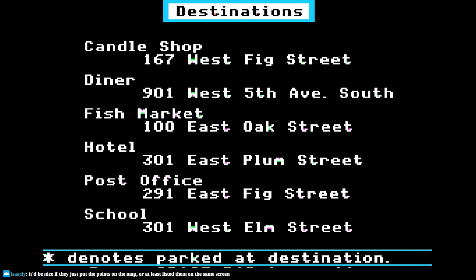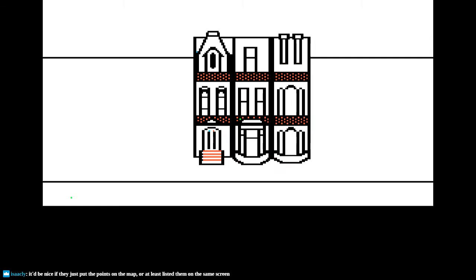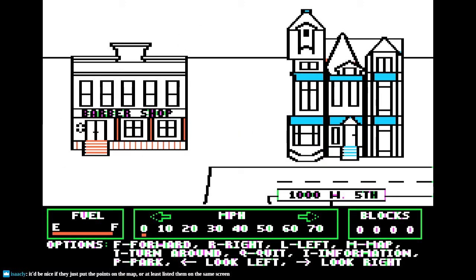The diner is at 901 West. Wait. No, West Fifth Ave South. West Fifth Ave South, really? I mean, here's West Fifth Ave. We look left. There's no diner here. Look right, there's no diner here. So let's go right.